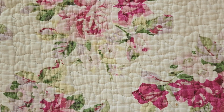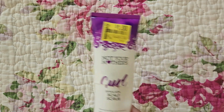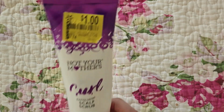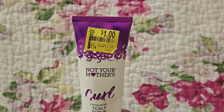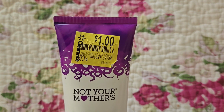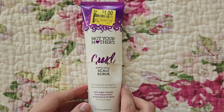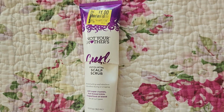Next one, I don't think this is skincare, but an honorary haircare mention. Here we have Not Your Mother's Curl Talk Scalp Scrub. So I did a haul over a year ago where I was able to find these on sale for $1, where the regular price was $7.74. And I should have emptied them out each time I finished a product. I'm like, oh, I really enjoyed it. And while I did enjoy it for $1, I feel like I wouldn't purchase it for $7.74 because I use a lot of this on my hair.